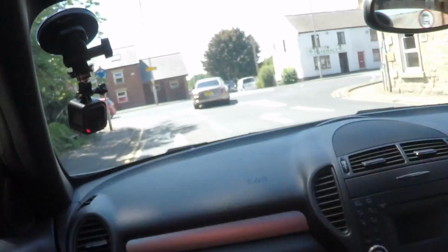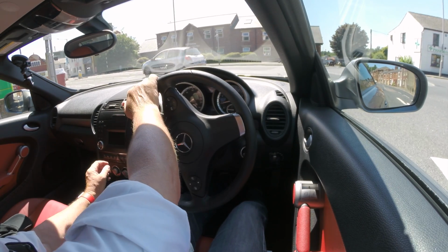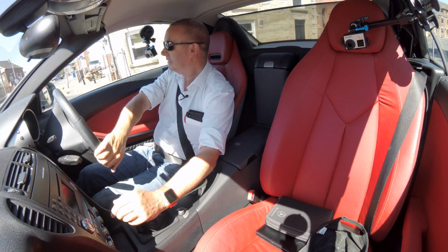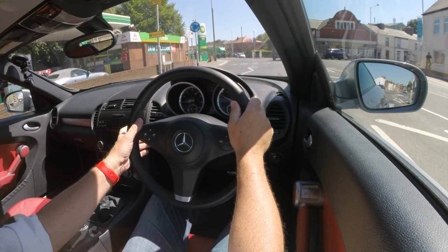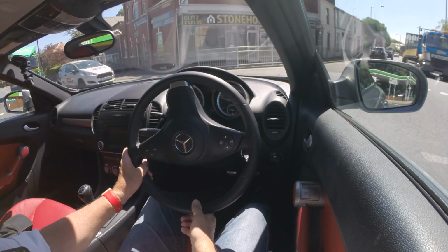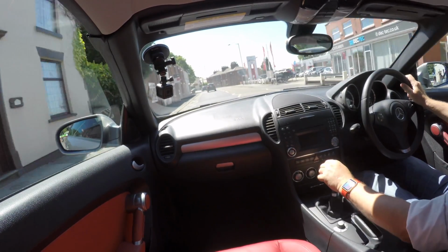Lovely car and great registration number there. The family have some fantastic reg plates, and some fantastic cars too.